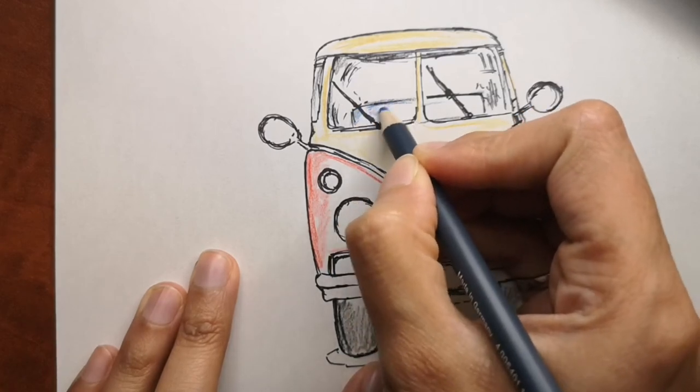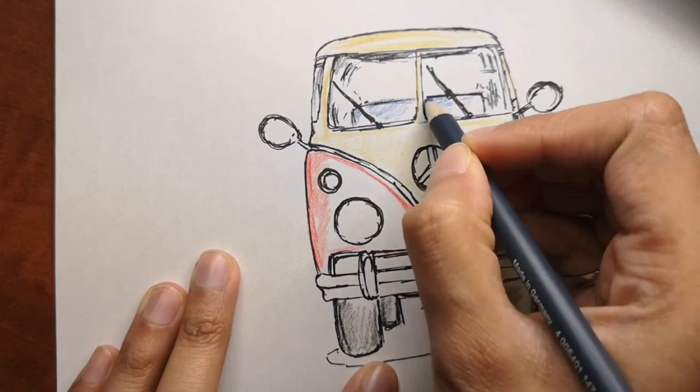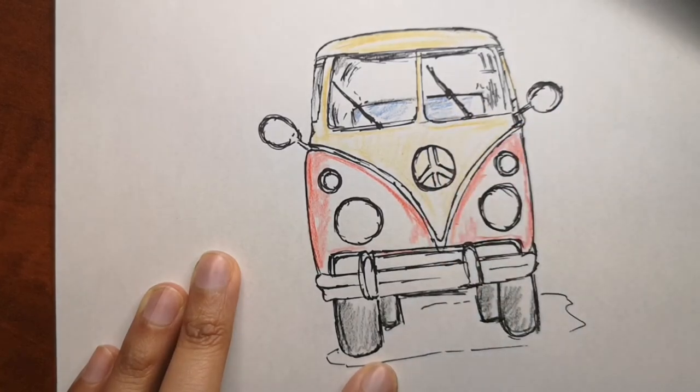So going back to the drawing, you can see now I'm just coloring it. This is a very easy illustration to draw. I did not try to make it symmetrical or anything. I was just drawing it freehand.